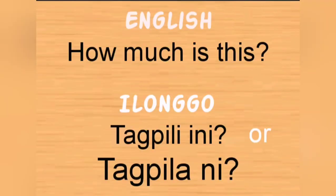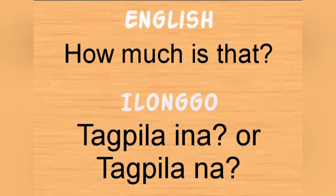Tagpila ini or tagpila ni. Tagpila ina or tagpila na.